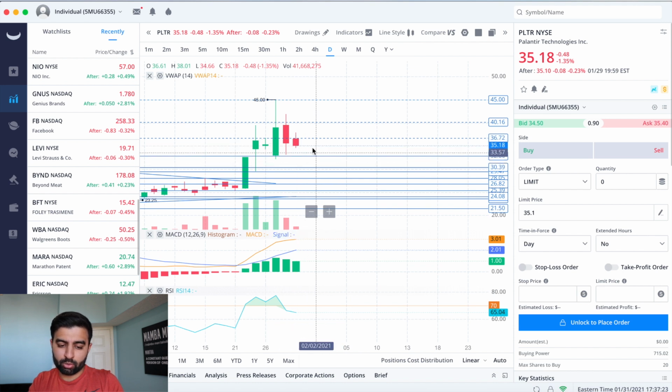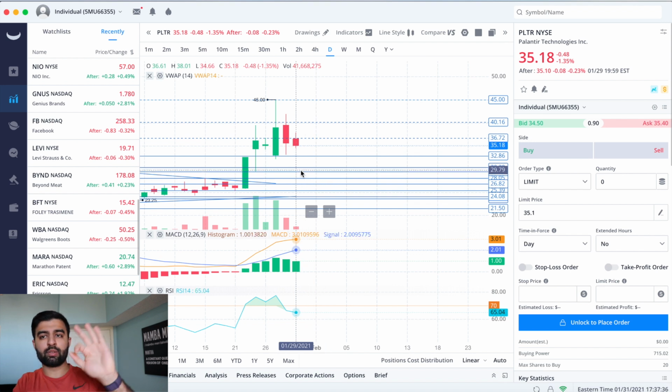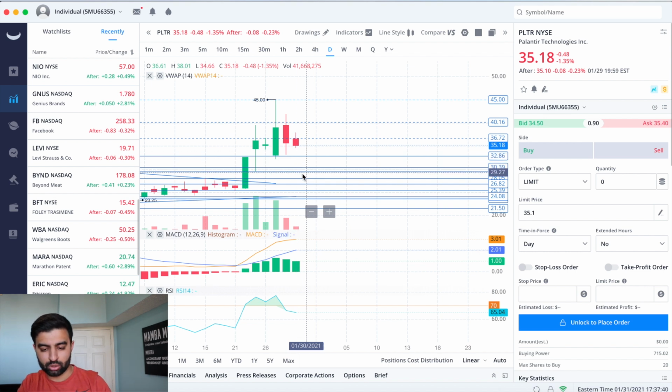We've got a little bit of room down to the 32.86, which, as you can see, the past Wednesday and Thursday found good support there. And then if we keep dropping from there, 30.39, and then we've got the 29.47 right behind it, right? So the 3 levels that I'm watching on the downside are 32.86, 30.39, and the 29.40s.